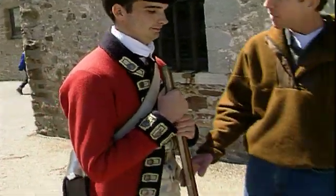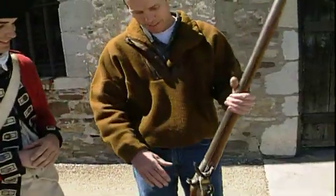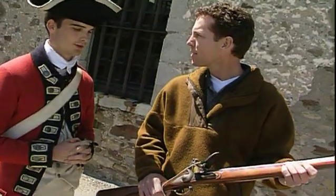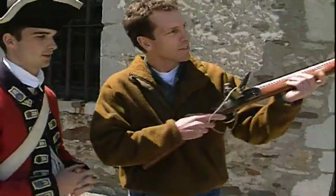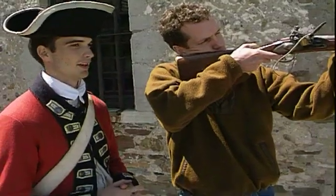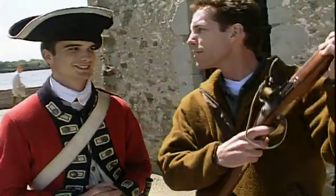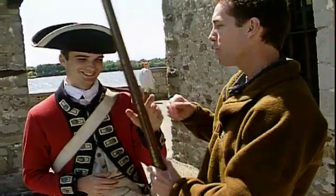Now this great weapon, can I hang on to that? Sure. That musket right there is the second model Brown Bess. It was the weapon used by the British infantry during the Revolution. It's a flintlock weapon, and it uses flint and steel to create sparks, which ignite the gunpowder. Woohoo! Went off automatically.